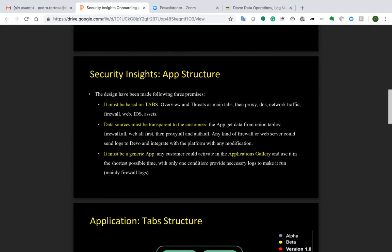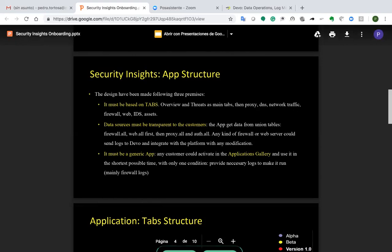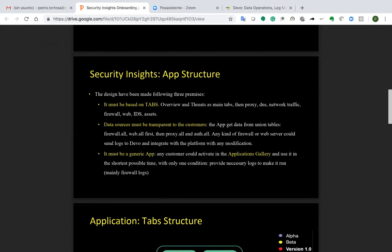Data sources must be transparent to the customer. What does it mean? That we are using only 3 tables. In this case, one table for firewalls, another table for web, and then in the next version, which we will release in the following months, also proxy and maybe auth and IDS. All the queries, all the requests in the application, are on only these tables. So if you have one kind of firewall or another firewall, for the application it is the same. You can run Juniper, Palo Alto, or Cisco. It doesn't matter for the application.